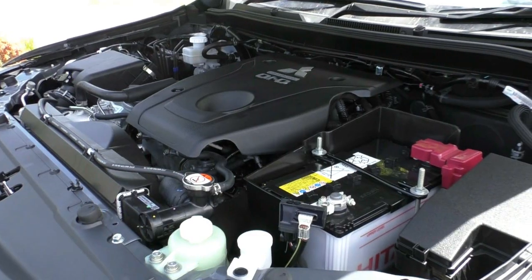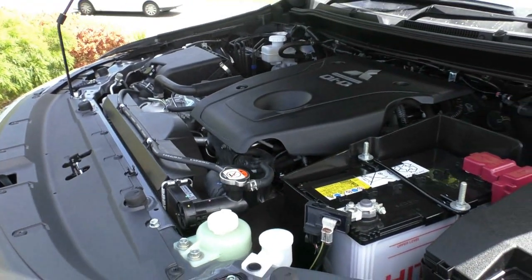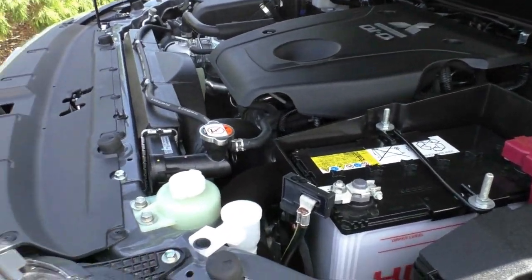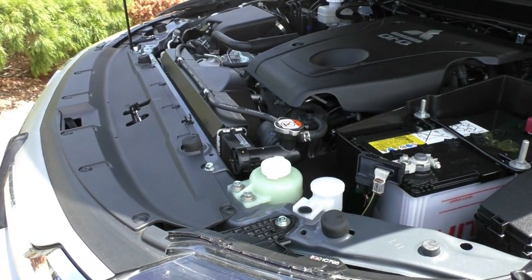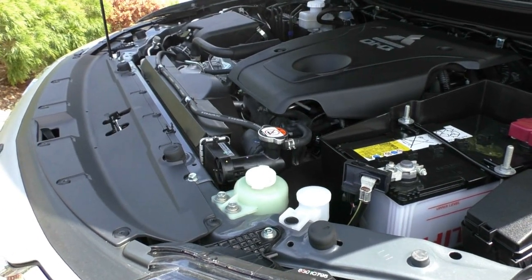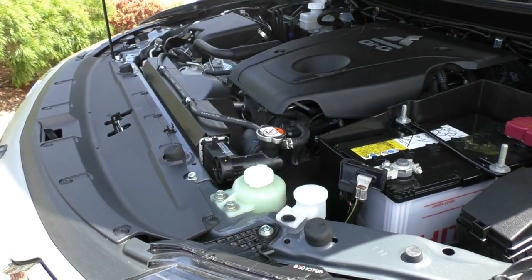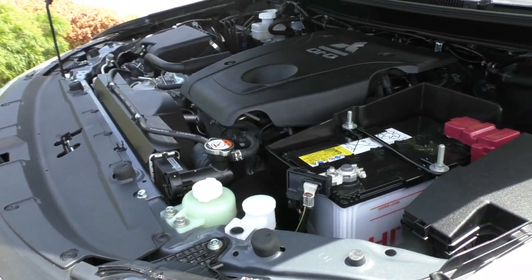So looking at the engine now, we've got a 4-cylinder 2.4 litre turbo diesel engine with an 8-speed automatic gearbox, so that's going to make all of your gear changes nice and smooth. On the safety side of things, you have a 5-star NCAP safety rating with 7 airbags throughout. And with this engine, you'll produce 133 kilowatts of power and 430 newton meters of torque. So plenty of torque there for anything that you might want to tow as well.